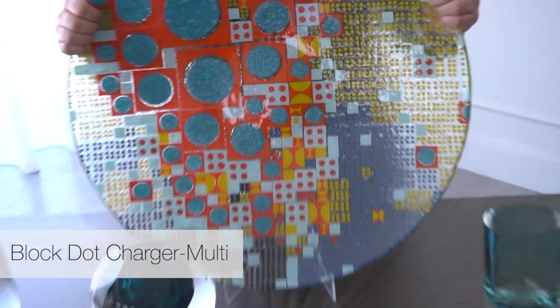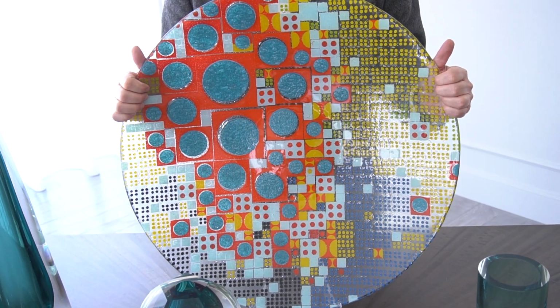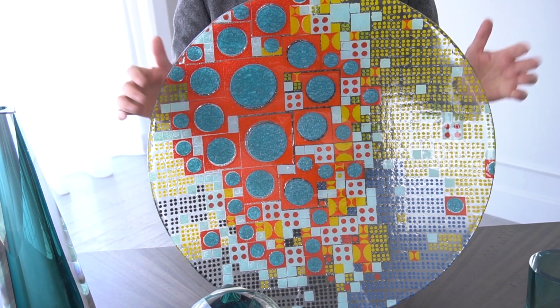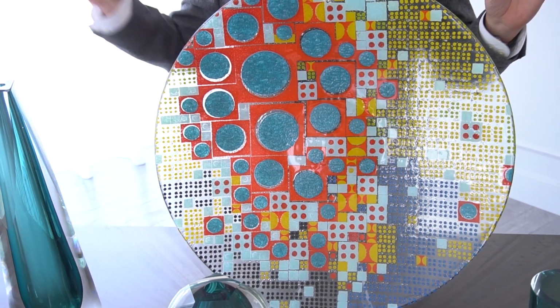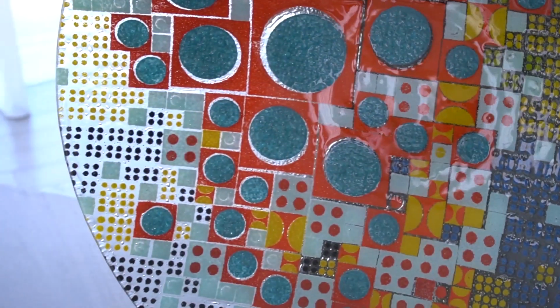This is fused glass. This is made by one individual, a lovely woman in Portugal. She has her studio just outside of her home. When we visit her, we always see her dogs. She has some fruit trees and oranges growing, and she's working on these pieces just right there at home.